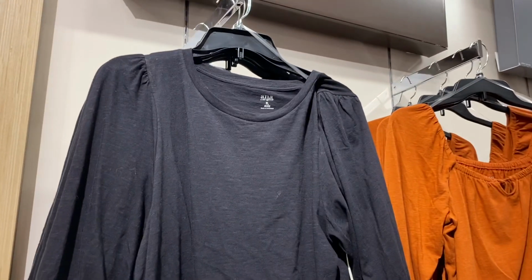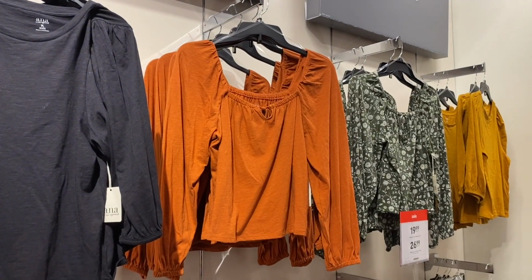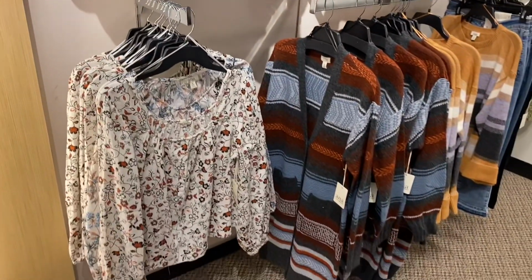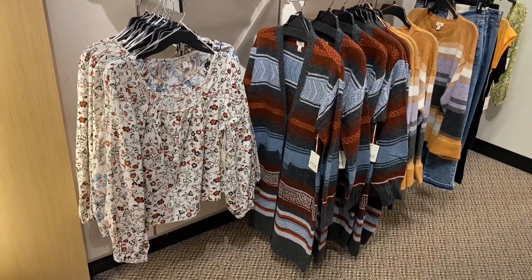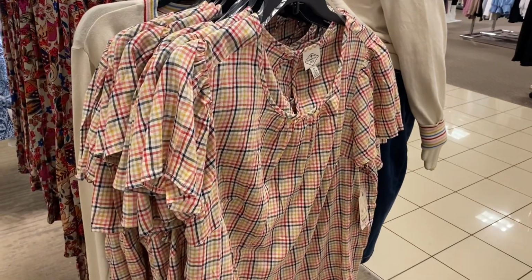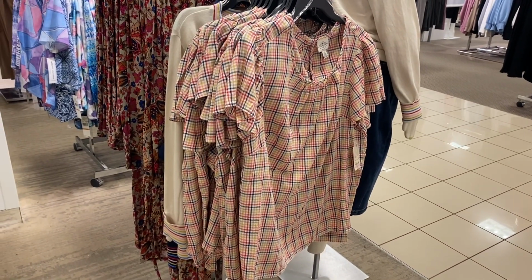Okay, they have some cute tops here. I love the style. It makes it a little bit more stylish. It's ANA. They have this brown one with a little cut hole that comes in green, but look at this cardigan too. It looks so cute. Okay, they also have the St. John's Bay in plus size, and it looks really cute with the colors like that. It's so adorable, and the sleeves are a little puffy.